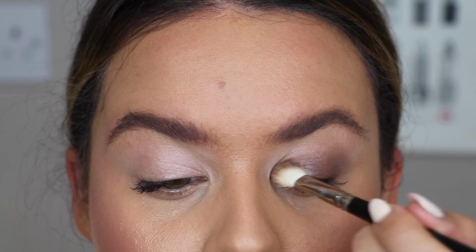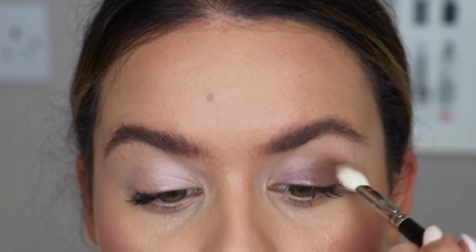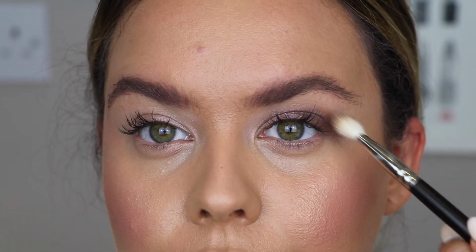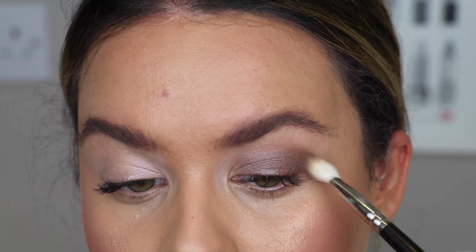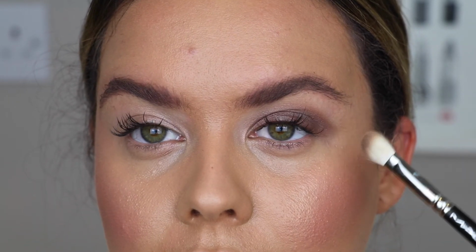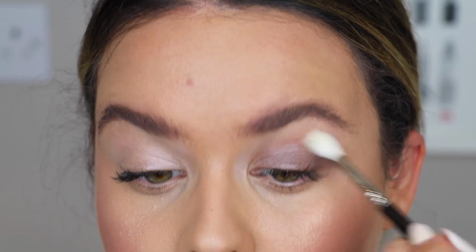What I'm doing is basically building this colour up and then blowing it out at the top. You really want to make sure you're focusing on blending out the edges so everything is really nice and clean. So I'm actually going to take a clean blending brush now to do that. I just have my MAC one here and I'm just going to blend this out.